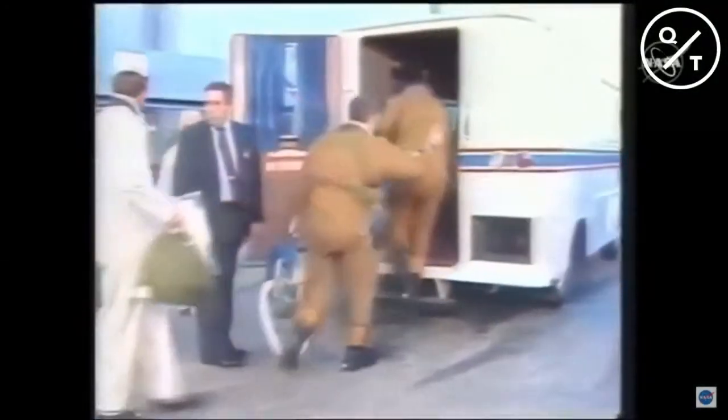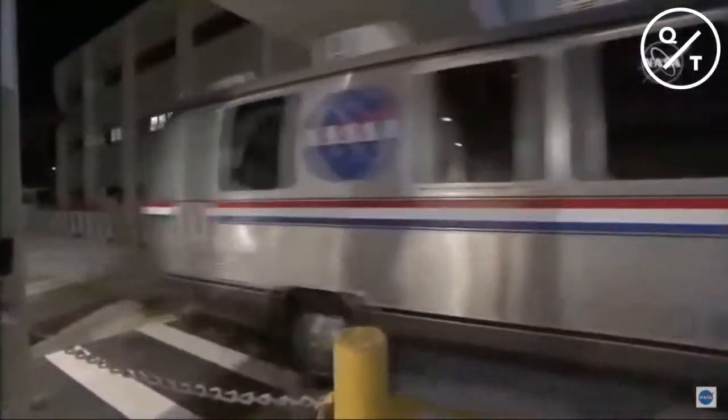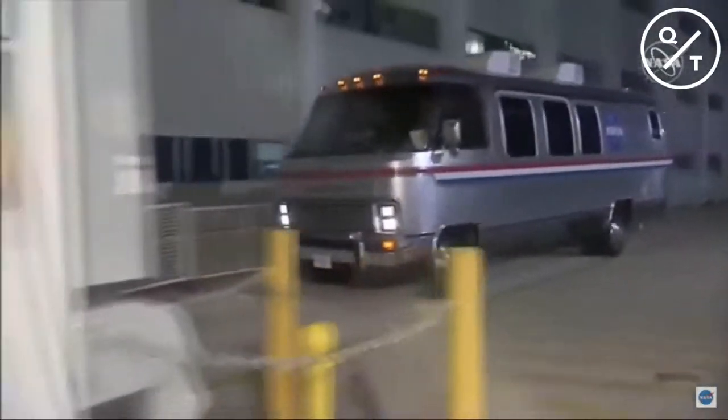So it's pretty cool. Early shuttle crews had fewer astronauts, so they rode to the launch pad in an Apollo-era transport van. But since 1984, each shuttle crew traveled those 9 miles aboard the current vehicle. The modified Airstream motorhome only racked up about 27,000 miles in its 27 years of service. That's because it's used solely to transport the astronauts for each mission.